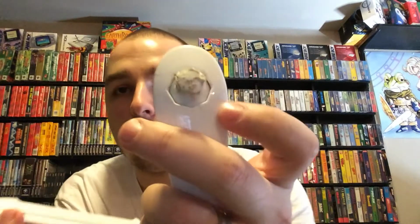Like I said, look, it's filthy dirty, but if it works, Spic and Span will work wonders on it. Power supply official. Controller with no battery cover, nunchuck that was chewed by a dog, official cables, so that's amazing.